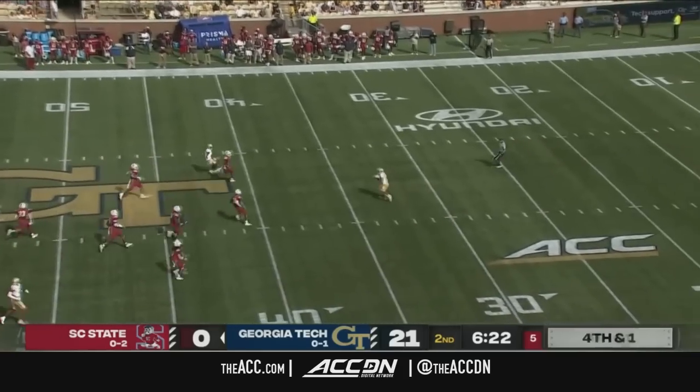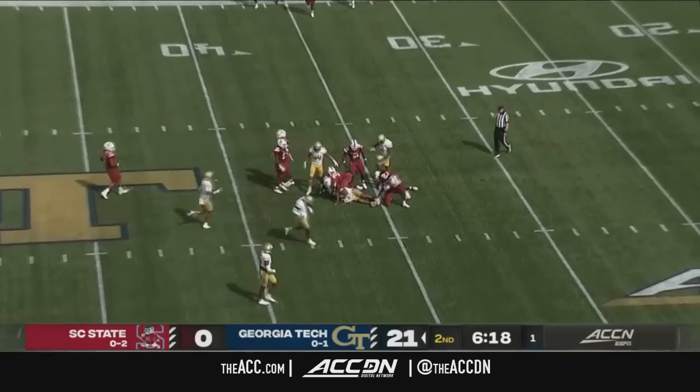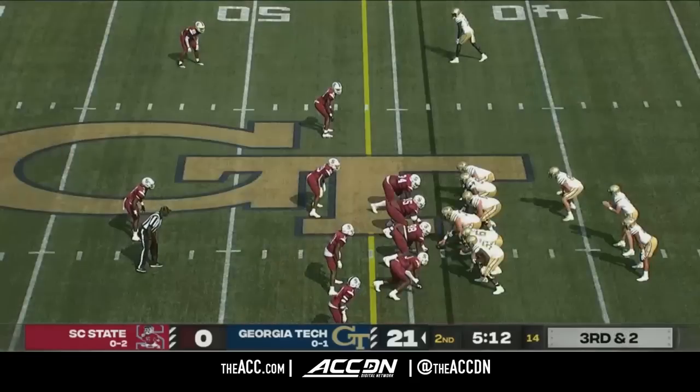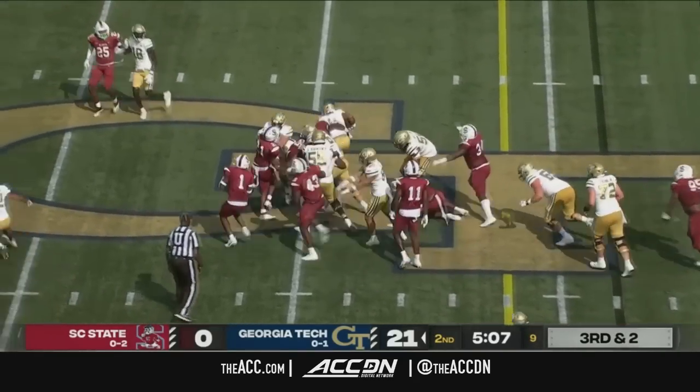Low line drive picked up by Blaylock. And he is surrounded. Great coverage on that punt by South Carolina State. It's Burrows again on the tackle. A continuing tradition of great defense at South Carolina State. They've had some tremendous players come out of there.